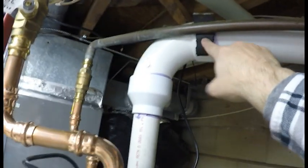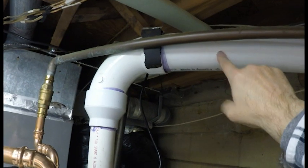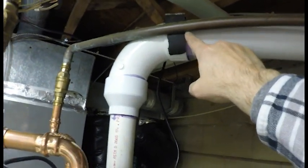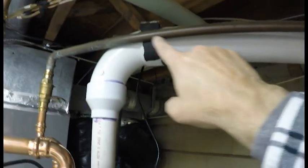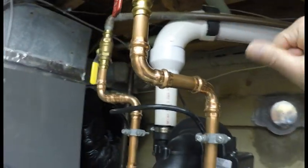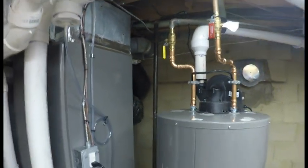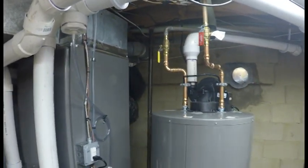I put a piece of foam here between the vent pipe and also the water supply line. Thought maybe there was some vibration reverberating through the house here. So that's the only slight complaint I have with this so far.